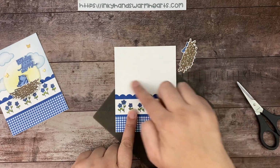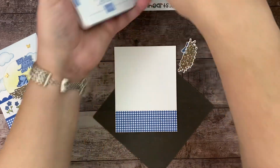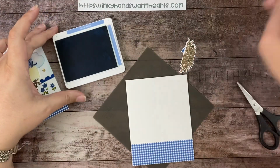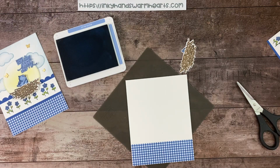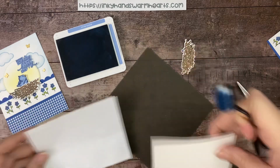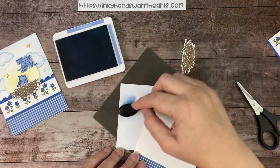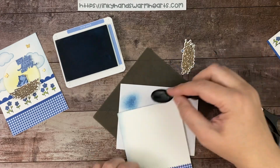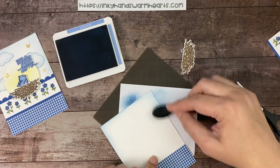Now we're going to attach this little piece on the bottom right here. But before we do that, I'm gonna do some ink blending up here in Boho Blue. So I'm gonna grab my Boho Blue ink pad and I'm gonna add a little bit of blue to my card. So I'm gonna grab a scrap paper. I always have scraps laying around. And so we're gonna go ahead and get some of that off. I don't want it too dark. And I just wanna come around the edges first. Prep it for our sky, right?